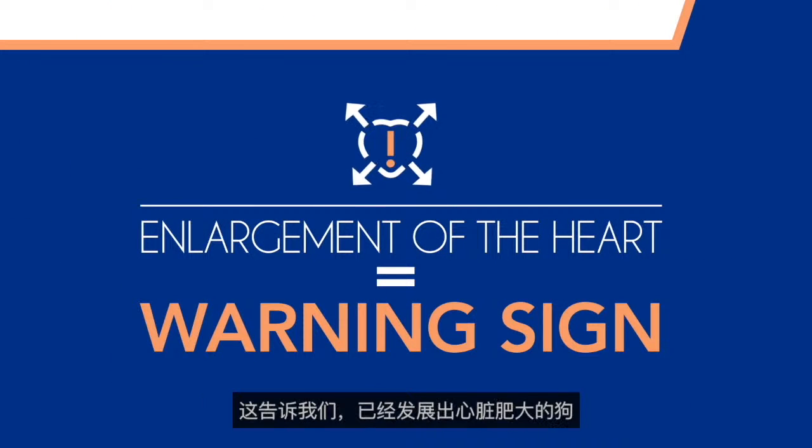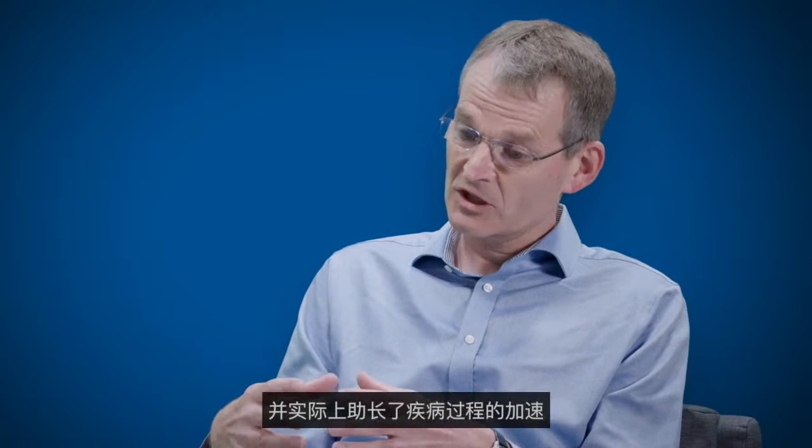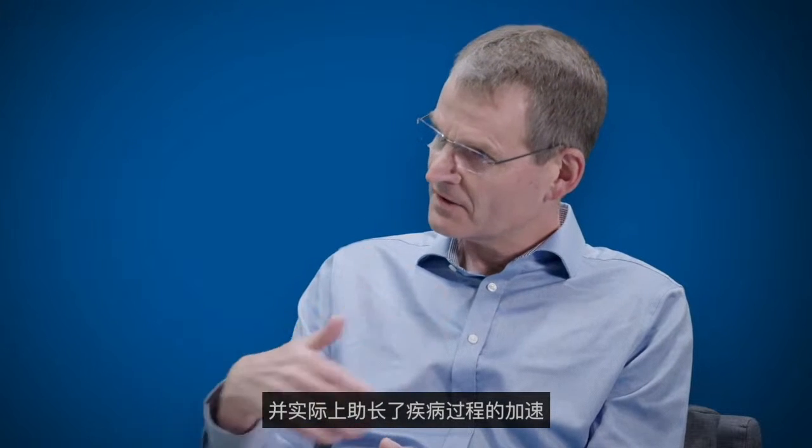What we know, as Sonia has explained, is that the enlargement of the heart is part of this progressive process of the disease. So we can look at enlargement of the heart as being a warning sign that a dog that has developed a big heart is progressing through the later stages of the disease and is at risk of going on to develop heart failure. But what we also believe is that the enlargement of the heart itself contributes to the progression of the disease. As the heart gets bigger, the leak in the valve that has come about due to degeneration of the valve actually becomes worse. So you get this vicious circle where the enlargement worsens the underlying disease process and contributes to this acceleration of the disease process.